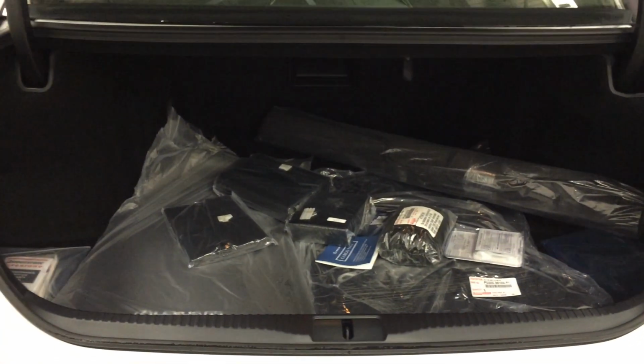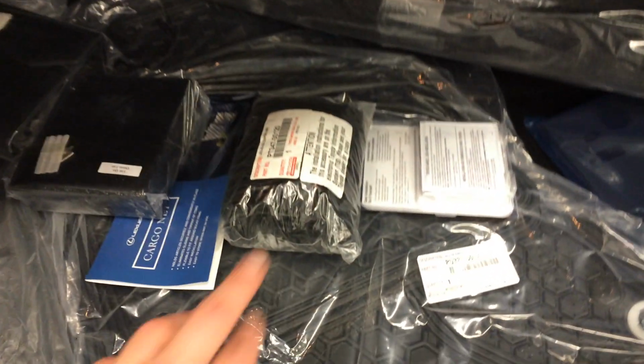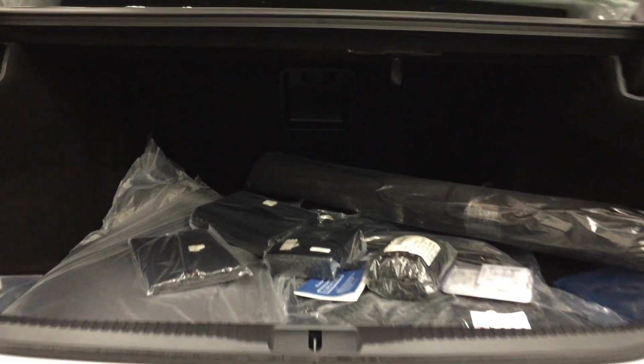Compact spare tire and jack located underneath the floor. Rubber and carpet floor mats for inside the vehicle, full length carpet for the trunk area. Cargo net, there's cargo tie downs in four corners. Little side pocket here. Rear extension into the back seats located in the middle. Overhead emergency release handle and your automatic close button.